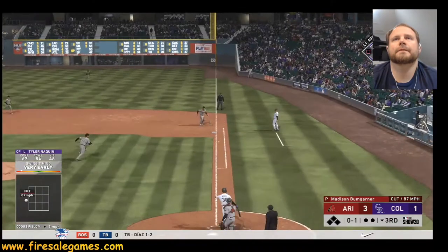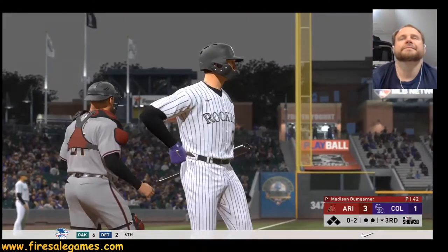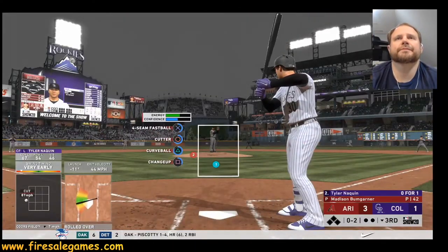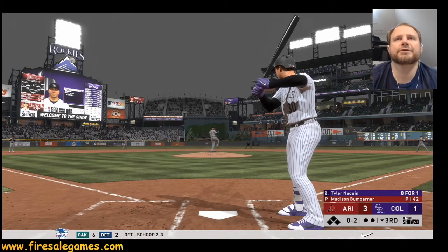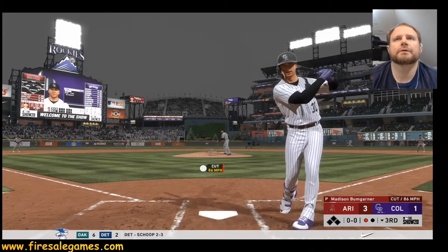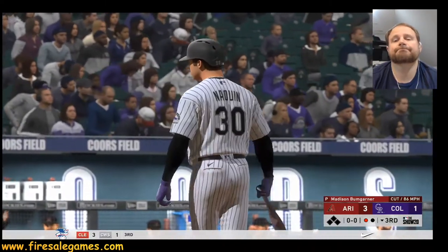Rolled slowly down the first baseline, but this will wind up a foul ball, strike two. Fastball, cutter, curve, change. The 0-2 pitch, and he looks at a called strike three as the cut fastball's in there. Got me locked up. Number one.